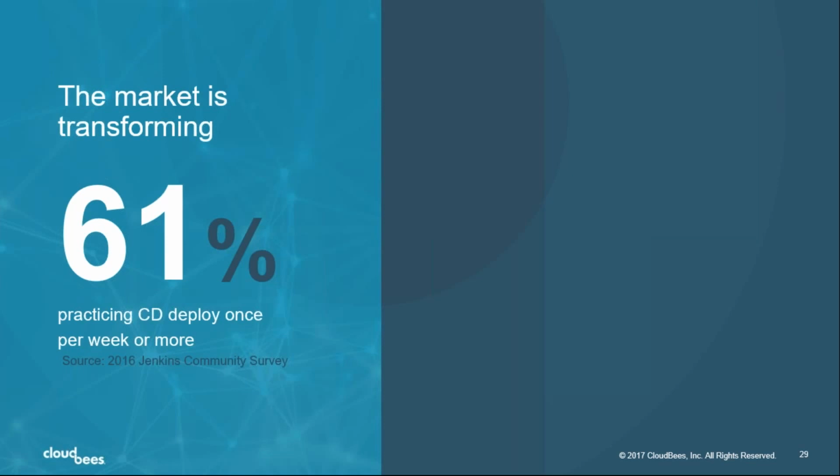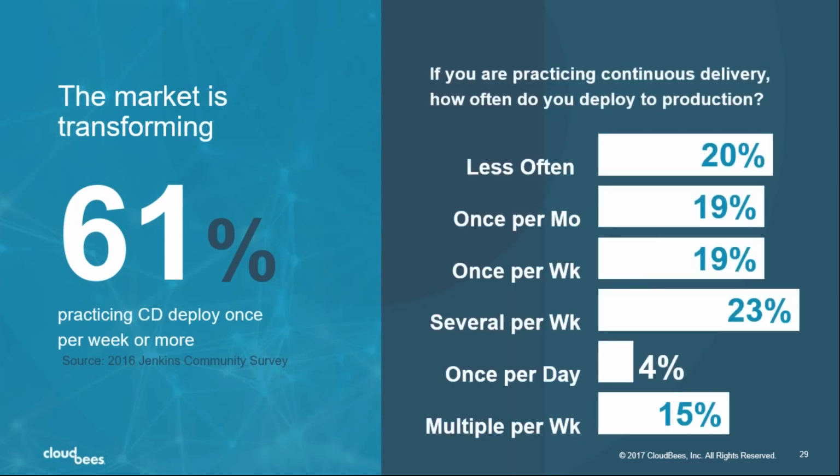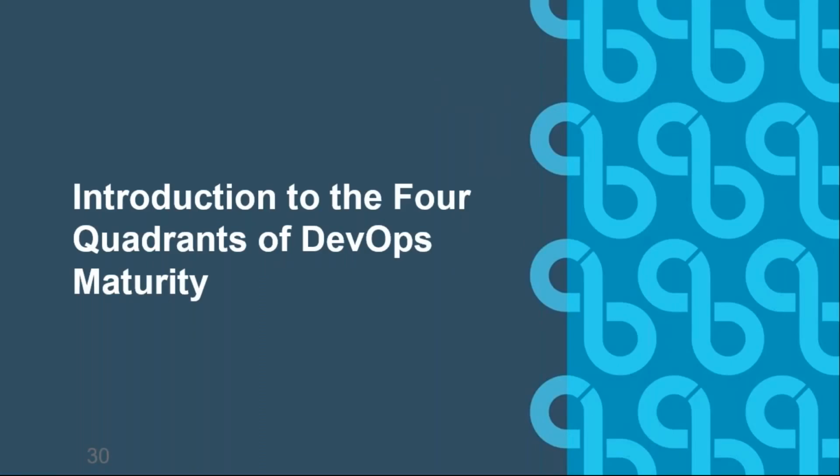We can also see that if we survey the same group, 61% are deploying very rapidly, meaning once or more per week. And in fact, we have 23%, or 27% if you add the once per day, that are delivering changes to production multiple times per week, which gives them competitive advantage, again, fueled by open source.